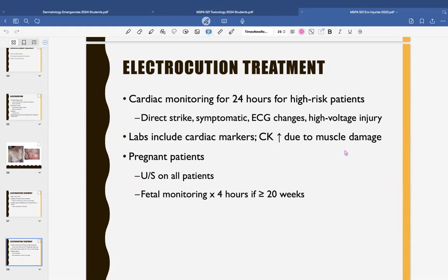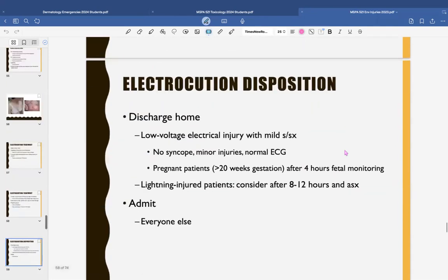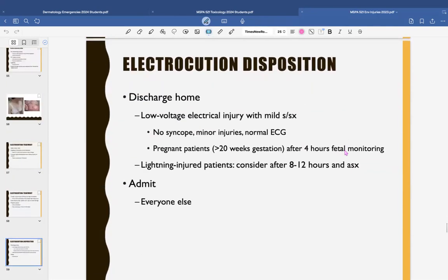Well, who's going to go home? It depends. If it's fairly low voltage, they have no symptoms, injuries may be minor, the EKG is totally normal, and if they're pregnant they've had 4 hours of fetal monitoring, they can go. If they've been struck by lightning and they've been hanging out for 8 to 12 hours and they're totally chill, that's a really great story. So they can go. Everyone else gets admitted.